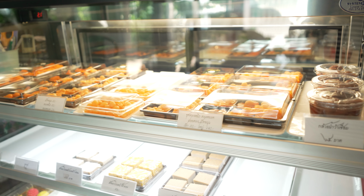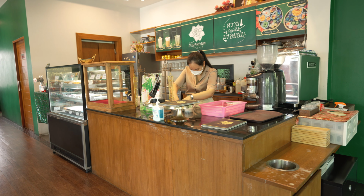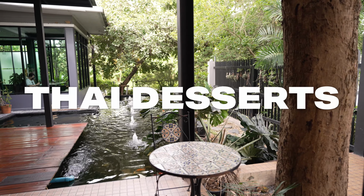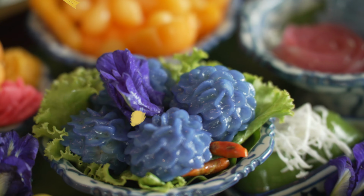Italy brought us the tiramisu, America created the apple pie, and Japan invented the mochi. Let's see what Thailand brings to the international dessert table. Join us today as we visit a traditional Thai dessert cafe to taste their colourful, unique and bizarre desserts.